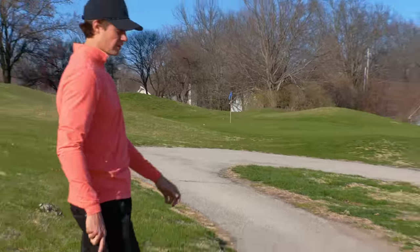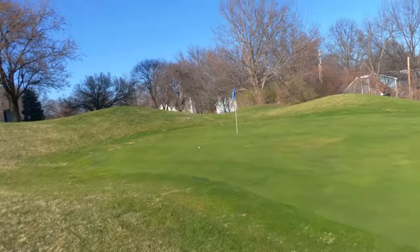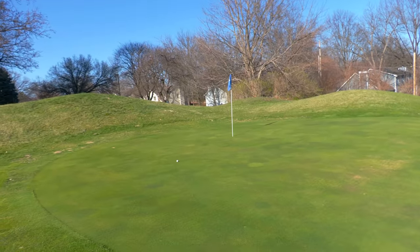What a shot. Thank you. Nice shot. See if we can make that, get it to 3 under. Walking up to the green. I'm looking at a pretty good look at birdie. I'll definitely take it off that side hill lie.